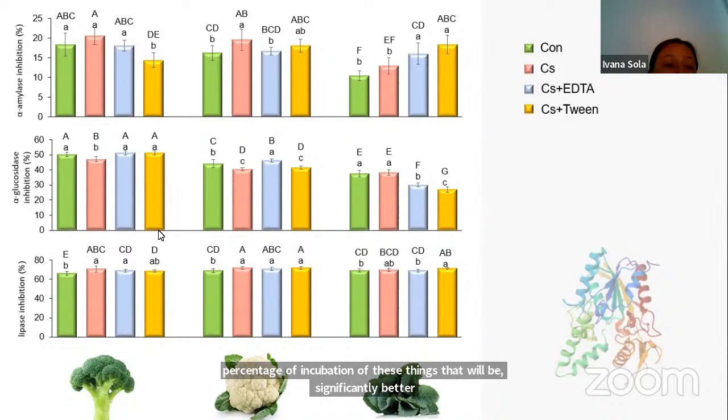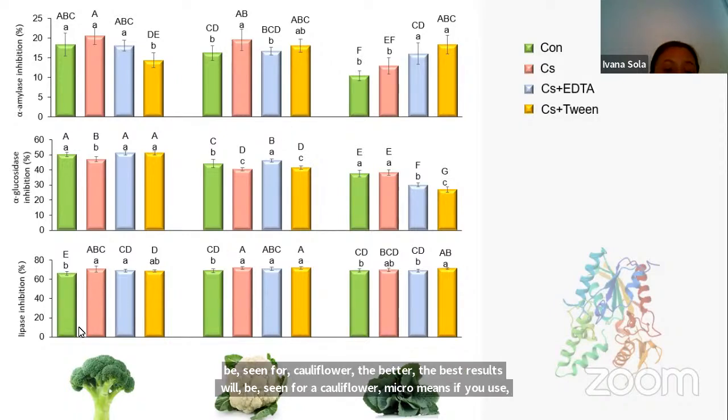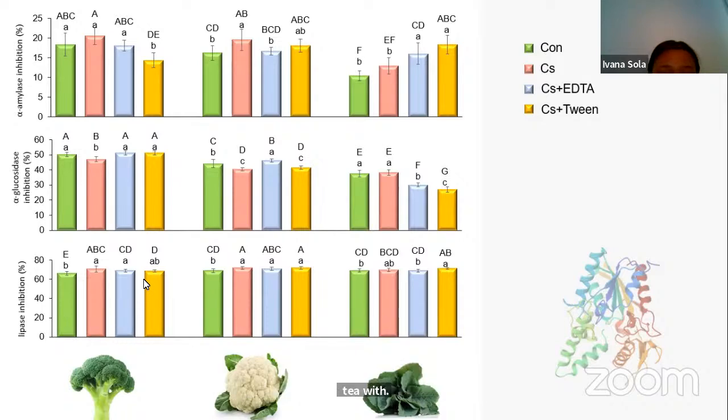The best results will be seen for cauliflower microgreens if you use tea with EDTA. And then we also check the lipase. It can be seen that improvement will be seen after treatment with tea or tea with EDTA. Here, in the case of broccoli microgreens and kale microgreens, the best results we gained after the treatment with tea in combination with TWIN.